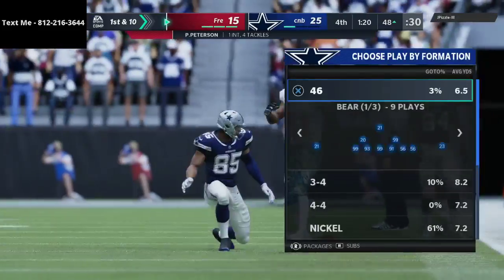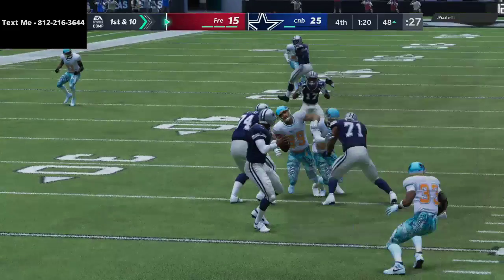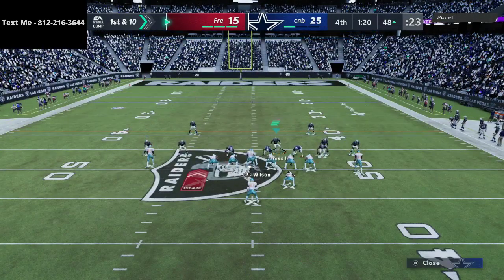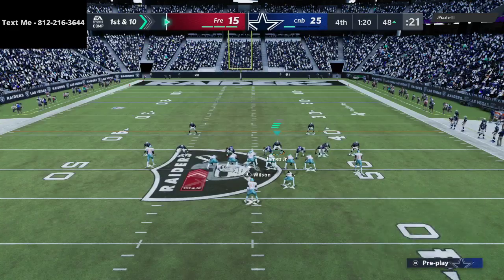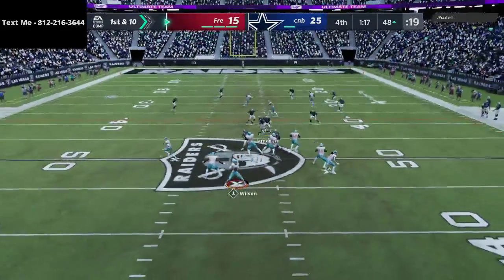I had the flat right open. I kind of panicked a little bit with that user rush, and that's what that user rush is for. It just makes people panic. All right, right here. Got Mabel coverage on this side. I got to get over here.